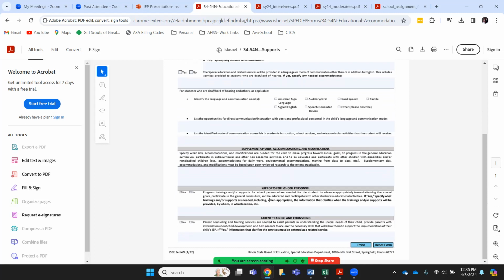Are there program trainings and/or supports for school personnel that are needed for the student to advance appropriately towards attaining the annual goals, participate in the general education curriculum, and be educated and participate with other students in educational activities? If yes, indicate what they are. This section I think is very important in terms of you advocating to ensure that school personnel are adequately trained in what it is to work with a kid with autism. There are other kids within the school district that have special education needs in terms of other disabilities identified. But I think it's important for school personnel to have an understanding of what it is to have autism.